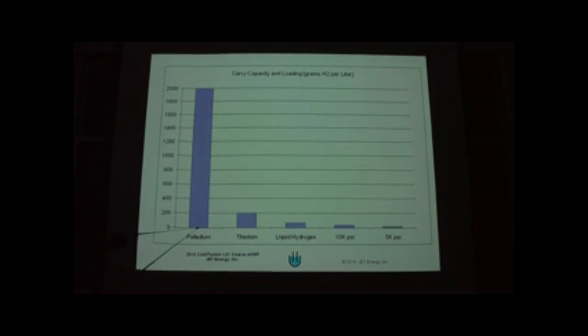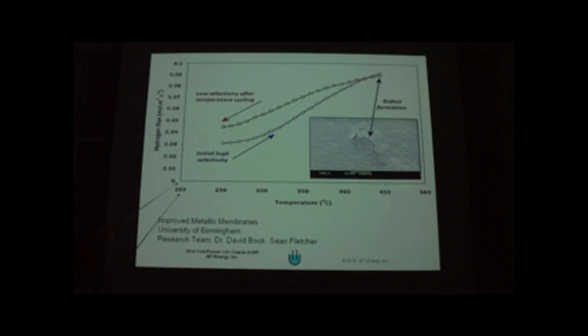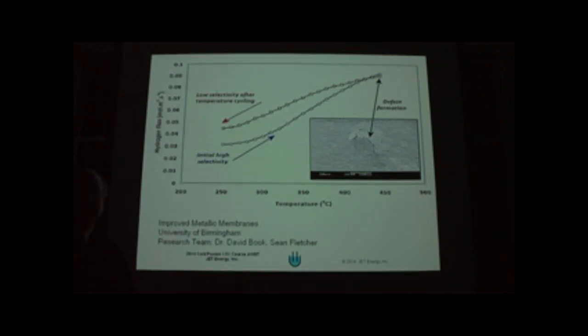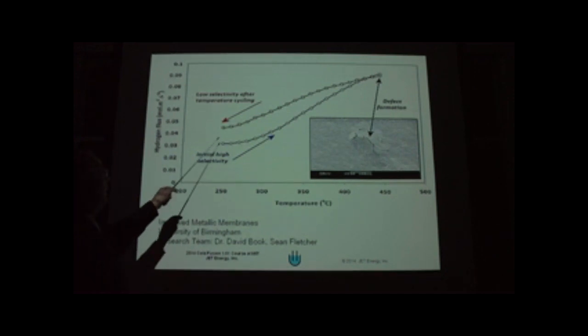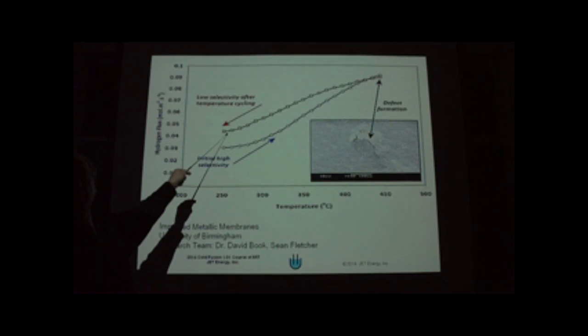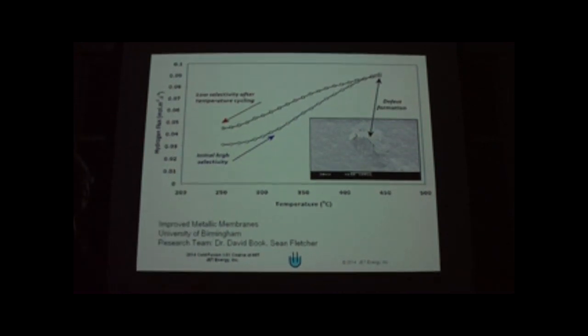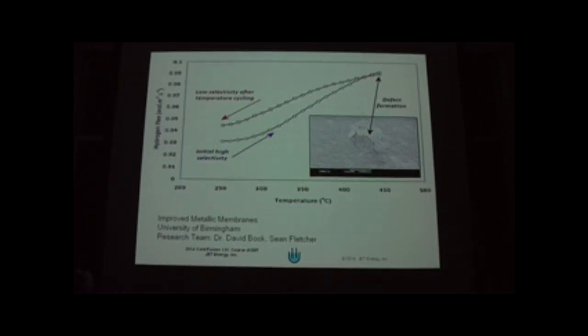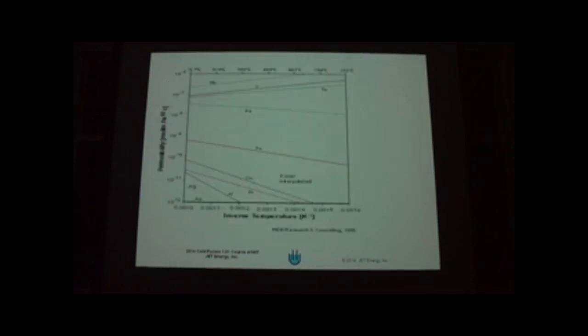Then we talked about the materials that are needed. We like palladium because it has a high carrying capacity from loading, but it's a complicated issue. We talked about the fact that although palladium has a very high diffusivity of hydrogen through it, if you end up cracking it, you get even more diffusion through it, but it becomes non-selective. And unlike some of the people who claim that cracks are the site of cold fusion, we find experimentally that it isn't.